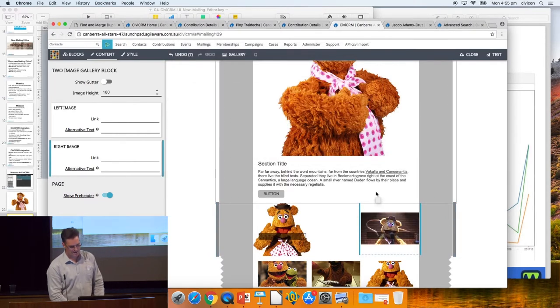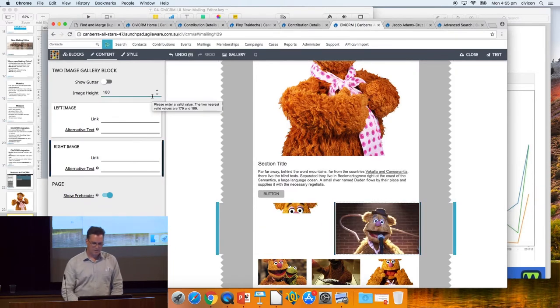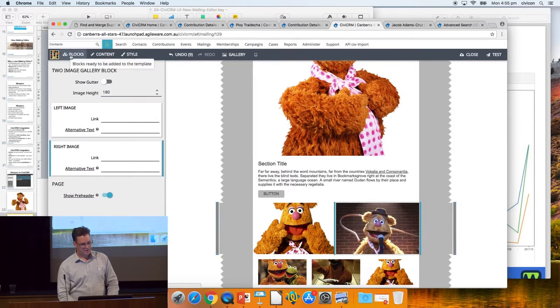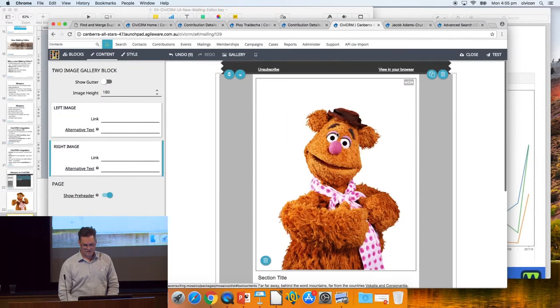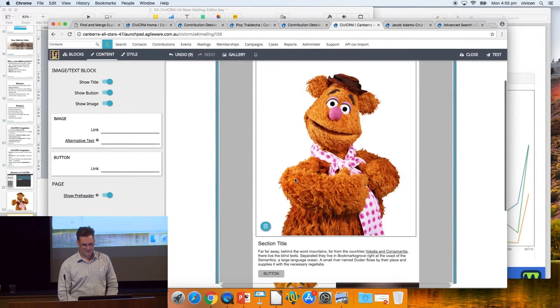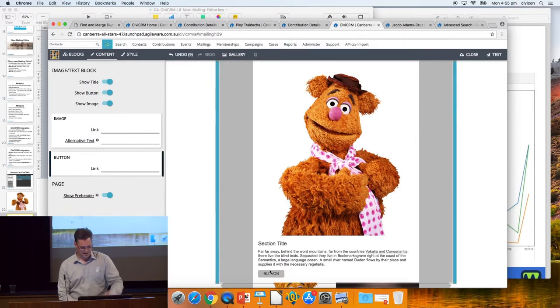Another one there. Okay, so there we have it. On the left-hand side, you notice you have these blocks. This is where you build out your newsletter, and then you have the content. This did take me a little while to get the hang of. Depending on what you've selected, the content will change.